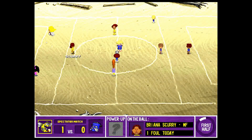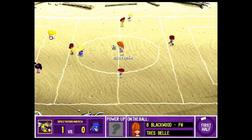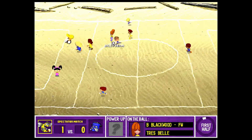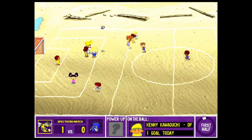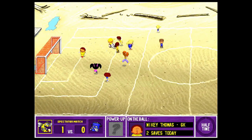The monsters restart the game. After that goal, you'd expect them to be a bit rattled. I'll help this time. Superb tackle. Drops it down quickly into the middle. Passes it into space. Directs it back.